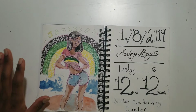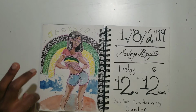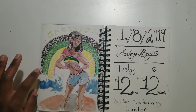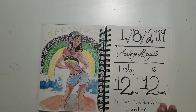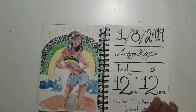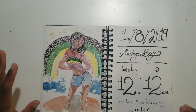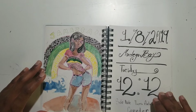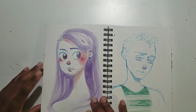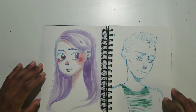So this was day 2, the second day, and this is one of my favorites. It was kind of inspired by a Mariah Carey song, Heartbreaker, so she's kind of posing like that, and it's a little dynamic, so that's what inspired me to draw it. I was listening to the song on the way there. I think it's the second day or the third day.